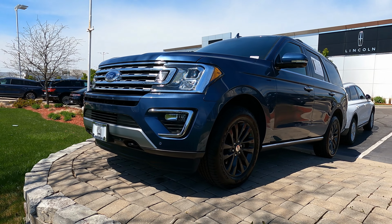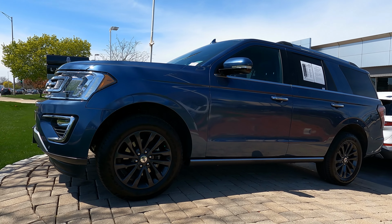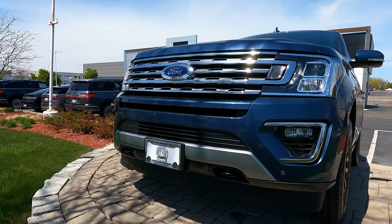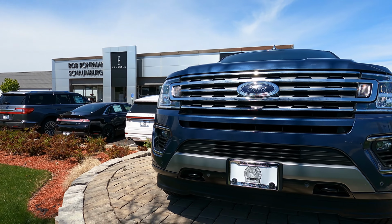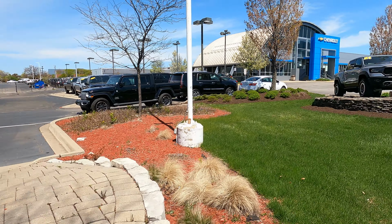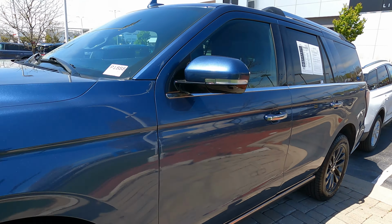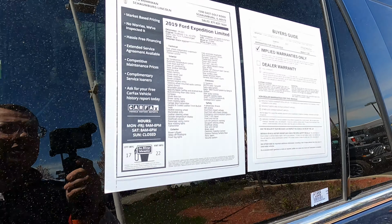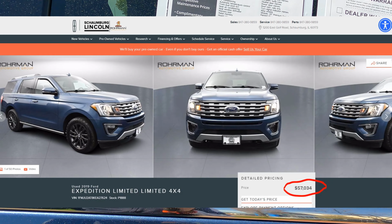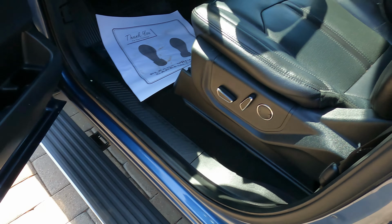All right. So we do have this 2019 Expedition Limited. It's not an extended version. It is just a standard version. But they are using it for some reason to showcase at a Lincoln dealership. Now, there are some people that just pulled in, so they're not security. They're just people like me, minus the camera. But it is unlocked. So let's look inside this 2019 Ford Expedition Limited. 44,000 miles. Doesn't say how much they want. So you see, got the running board.